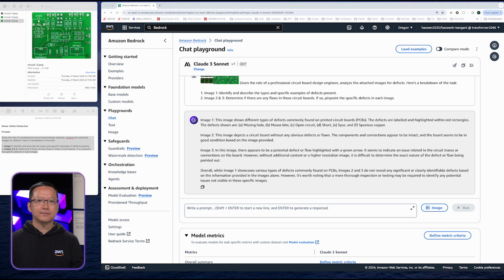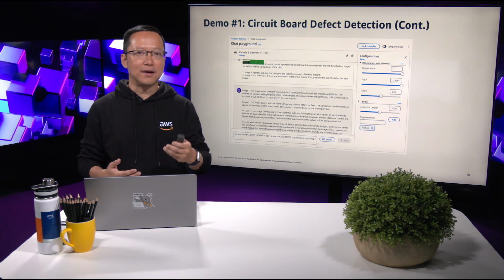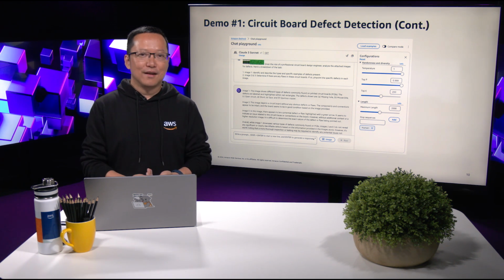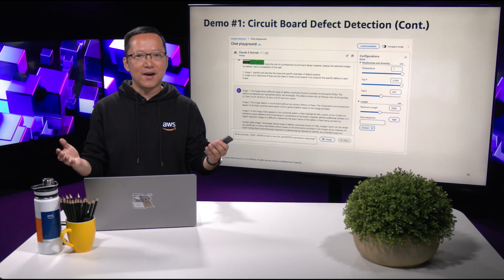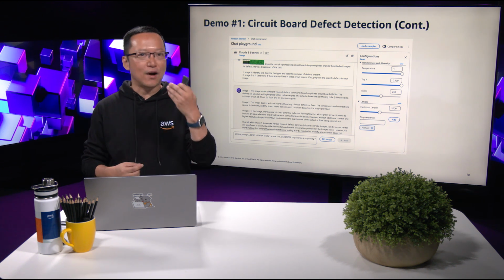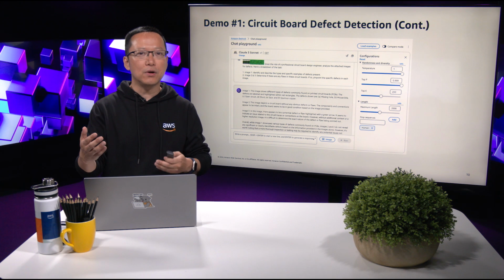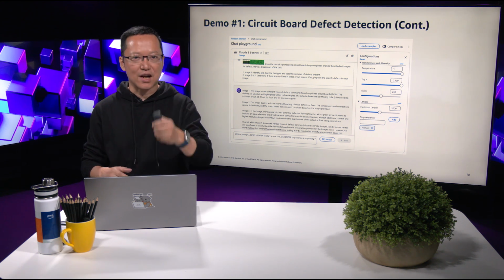This screenshot captures the output from the Claude 3 Sonnet model in our first demo. What are your thoughts? Claude 3 Sonnet's ability to identify defects quickly is impressive. This demonstrates Claude 3's potential for applications requiring multimodal capabilities, aligning with our earlier discussion.